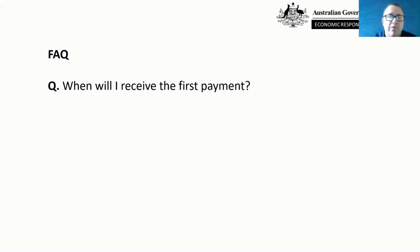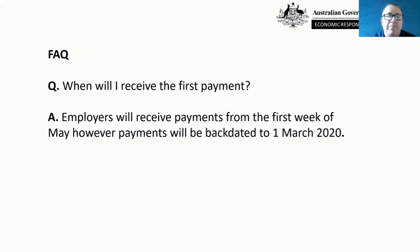Another question is, when will we receive the first payment? Employees will receive the payment in the first week of May. However, payments will be backdated to the 1st of March 2020. So keep that in mind. You won't get the money until the first week of May. However, they're going to be backdated to the 1st of March 2020.